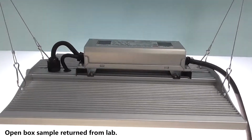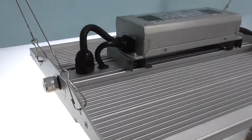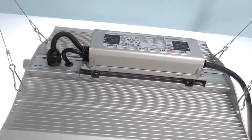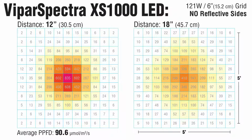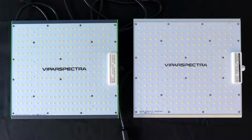What about the premium models? ViparSpectra's XS1000 is more efficient than their budget model. It draws 20 extra watts, which yields 28% more light output. So while the design is very similar, this is a premium LED. My PPFD ratings seem to match well with the lab reports. These are some very respectable numbers. Compared to their cheaper P1000, the premium price is quite justified. If you need higher light levels in a small footprint, the XS1000 is a great option. I like both models, and I'm glad I can now share data on these systems as well.